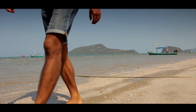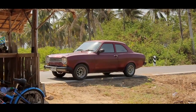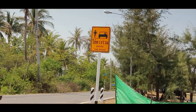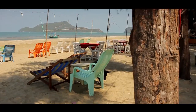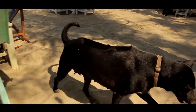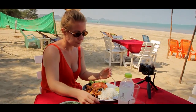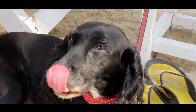Such a peaceful beach, best place to get lunch, really laid back. I love the fact that you can sit right there on the sand, under the trees, under the shade, and get some nice food. They've got good Thai food, they've got good Western food, great coffee. So many places to choose all the way down the beach. Really good discovery.